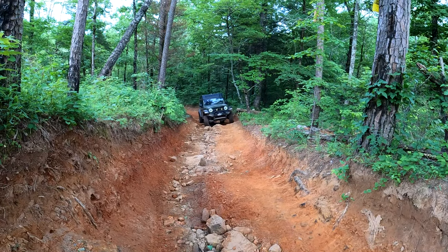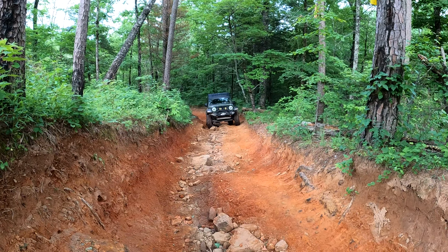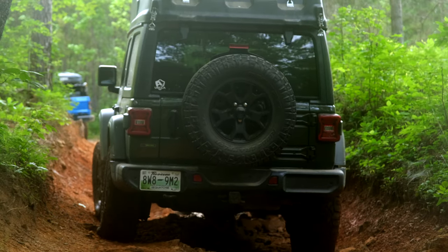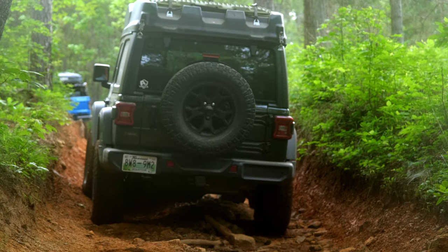Now, David does not have sway bar disconnects on his Jeep yet, so this is going to be a little bit more of a challenge, because he will definitely lift a tire or two here.